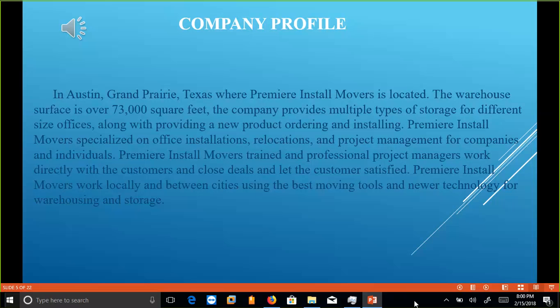They train professionals and project managers who work directly with customers, close the deals, and keep customers satisfied. Also, Premier Install Movers works locally between the cities, using the best moving tools and technology for the warehouse and storage. So, okay, back to you, Najib.